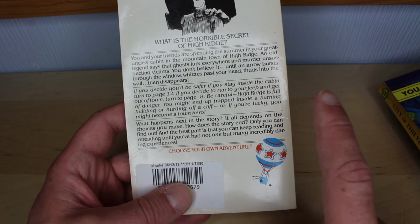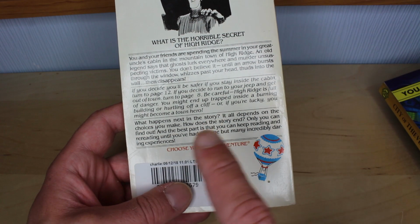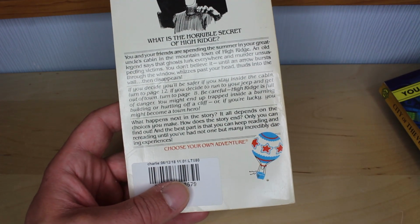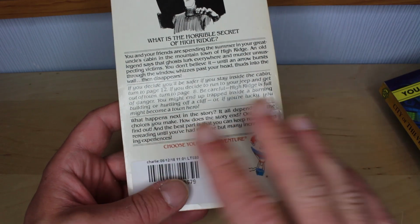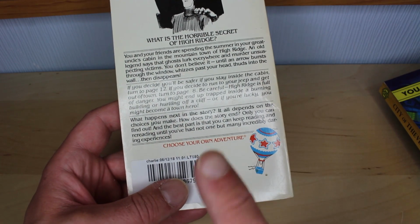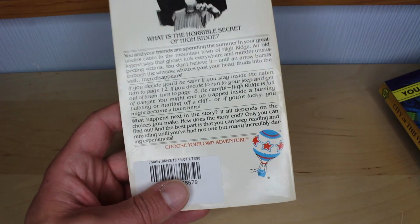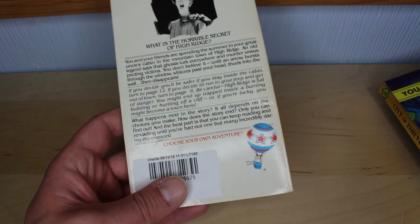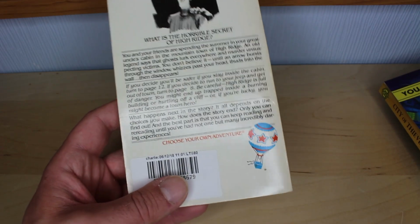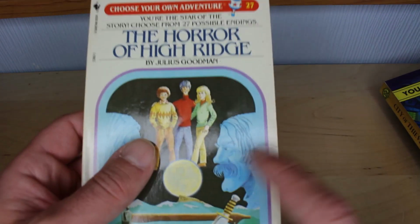Be careful. High Ridge is full of danger. You might end up trapped inside a burning building or hurtling off a cliff. If you're lucky, you might become a town hero. What happens next in the story? It all depends on the choices you make. How does the story end? Only you can find out. And the best part is that you can keep reading and rereading until you have had not one, but many incredible, daring experiences. So yeah, you might have noticed, as I said earlier, 27 possible endings.